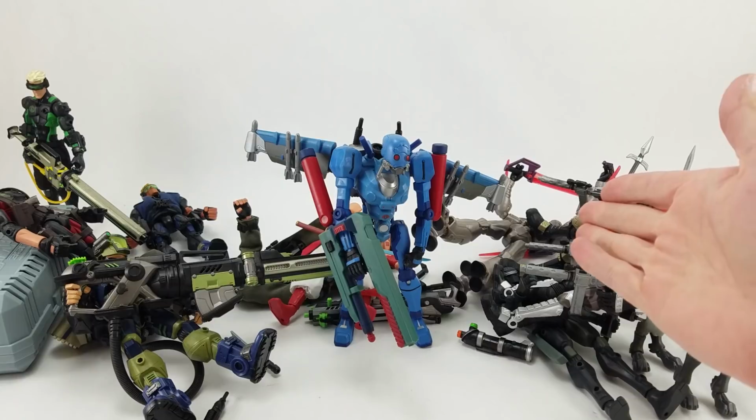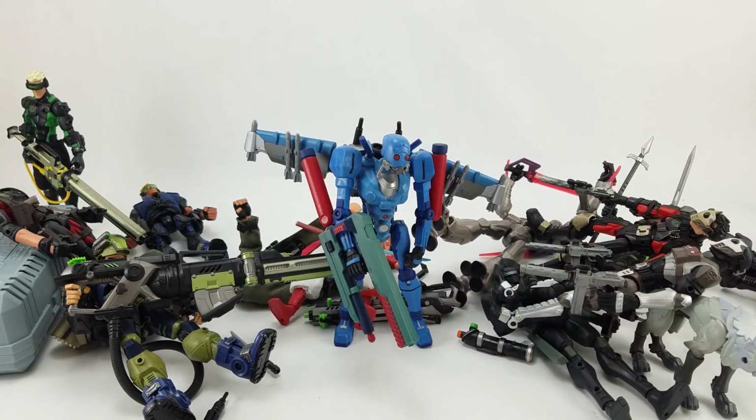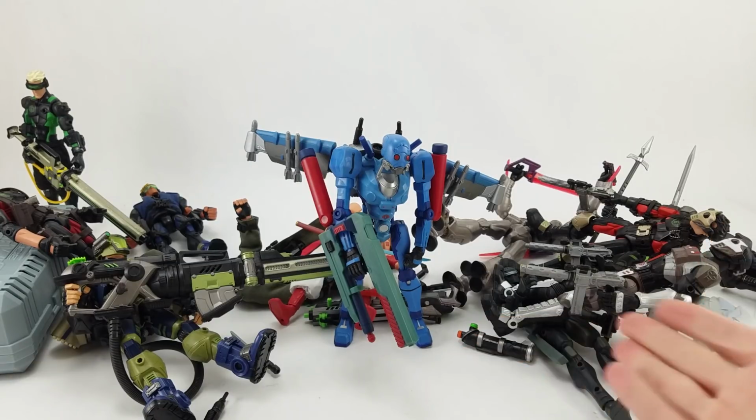I gotta find out if I have that Cobra Commander, because he's really great, and it's one case where he's got a cloth cape, and that's fine with me. But anyway, it's Sigma 6. Check it out.